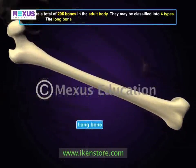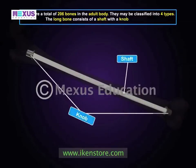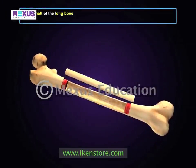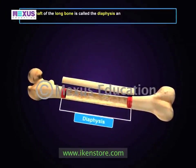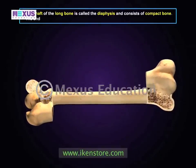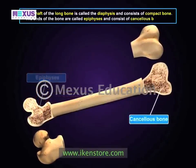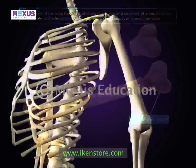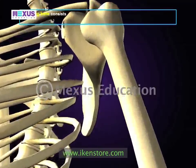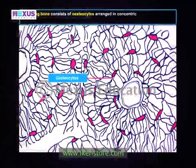The long bone, such as the femur, consists of a shaft with a knob at each end. The shaft of the long bone is called the diaphysis and consists of compact bone. The ends of the bone are called epiphysis and consist of cancellous bones. The long bone is highly calcified and consists of bone cells or osteocytes arranged in concentric rings.